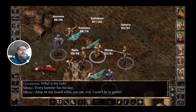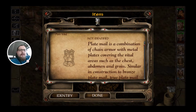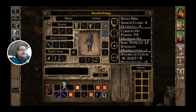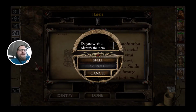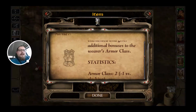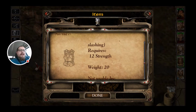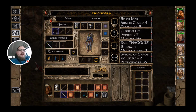Okay. What do we have? It's plate mail. Nalia probably has the lore. Yep. Plate mail +1. It's not named. It's not a special one. But I am going to give this to Minsk. Oh, can't do it with the ring. Okay, so it's 2 to 0.